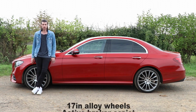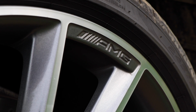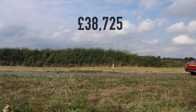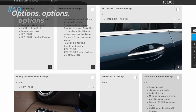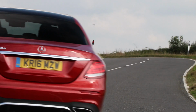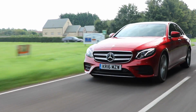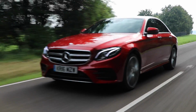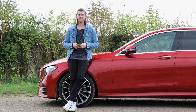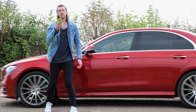And it's really well equipped, as we're demonstrating below. However, move up to an AMG line car with its sporty looks and all that, and the price goes here. Then take a pen to the options list and, well, the sky's the... well, it's not literally the limit. Anyway, this car here, with its Drive Pilot and its twin screens and its fart fragrance dispenser, comes to £54,475. But man, it still feels worth it. What? What? Oh no, not again!